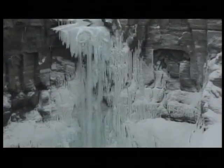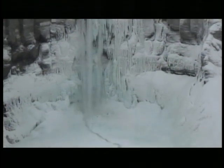From January to March, the appearance of Taughannock Falls changes with the alternation of bitter cold spells and occasional thaws.